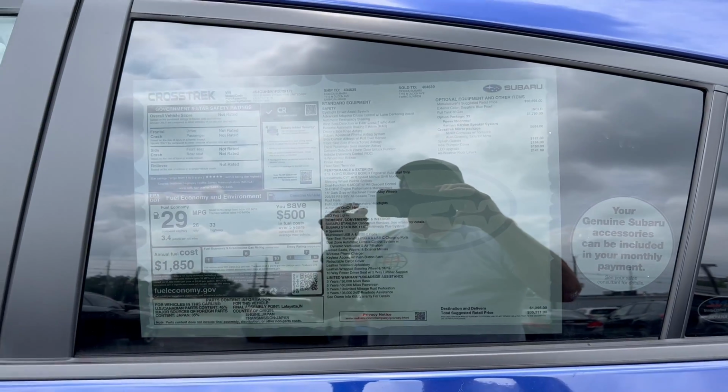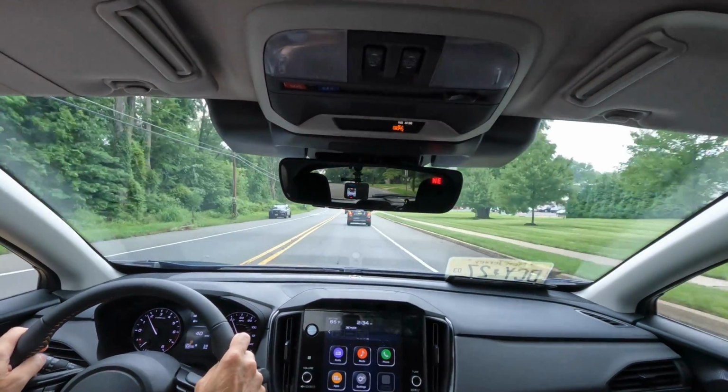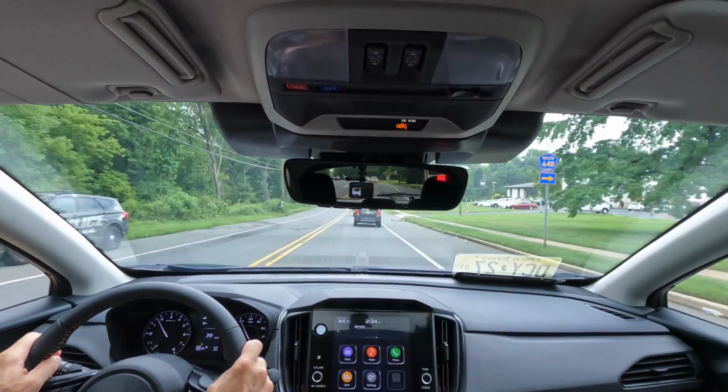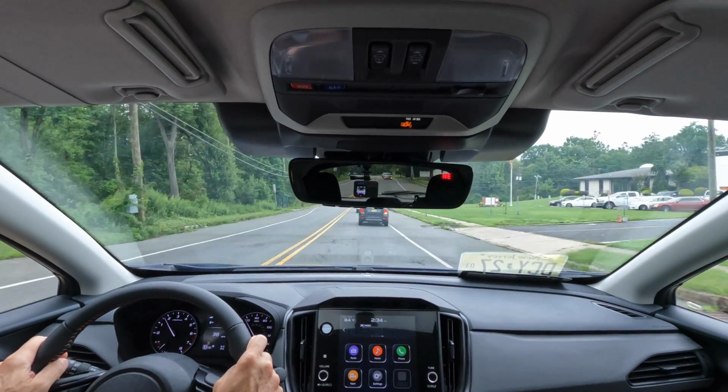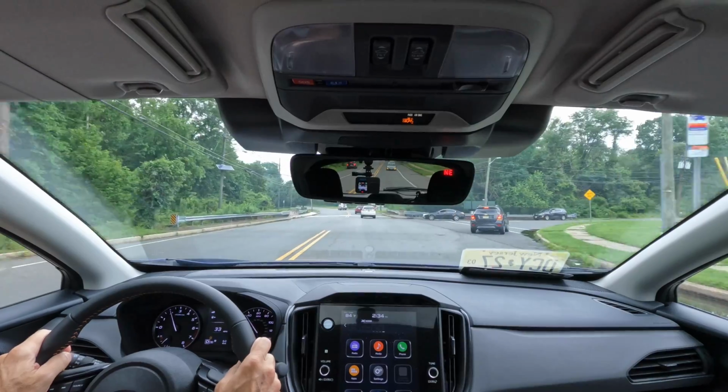Let's take her out for a spin. All right, we are on the road in this 2024 Crosstrek Limited.